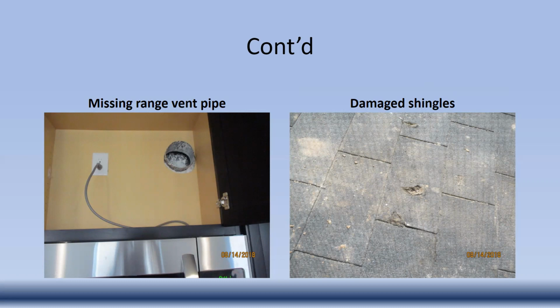It has little vents above it and just recirculates the air. In this case, it was supposed to be the type that vents to the exterior, but it's not going to do that. It's missing an entire pipe that's supposed to be up there, connected to that spot in the hole in the wall.